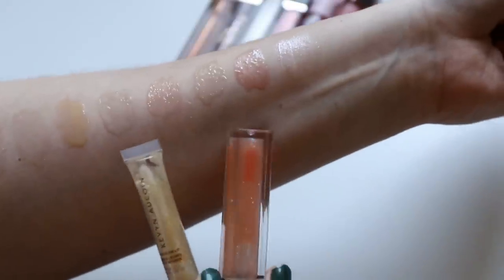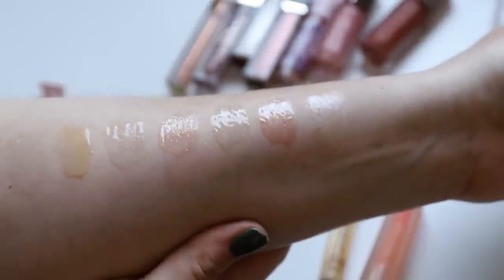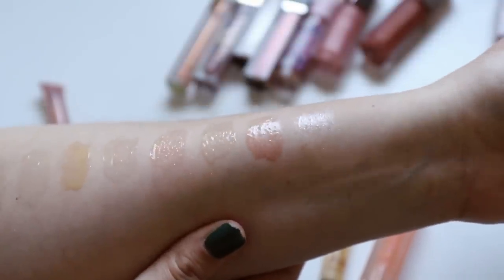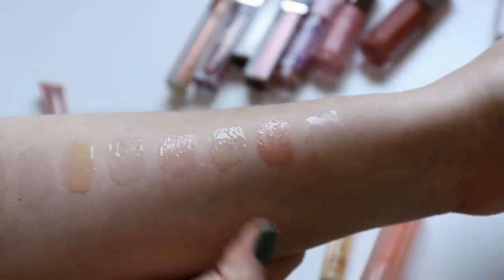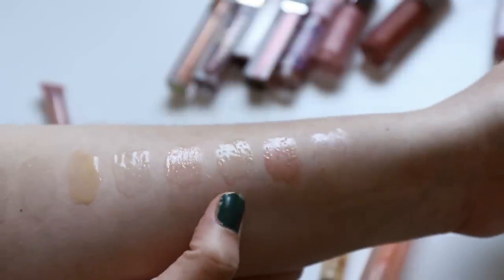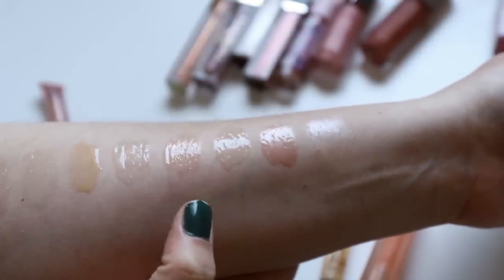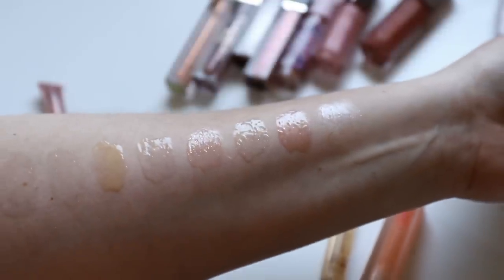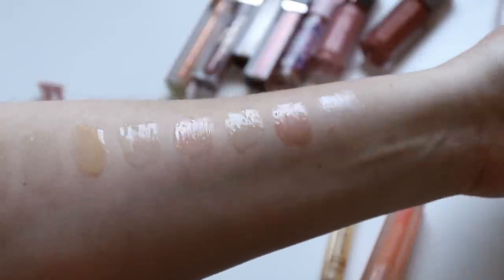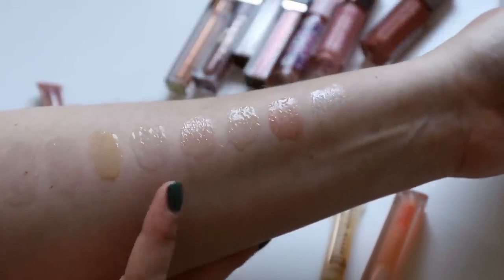I don't think I need both of these. So that one and that one, they're both sort of very sheer glosses that have a little bit of sparkle in them that just add to the shine. I'm going to say that I prefer one that doesn't look so chunky glittery on the lips. So I think I'm going to keep that one. And do I pan that one? Oh, it's so hard. I'm going to put that in the question mark panning pile because it's nice. There's nothing wrong with it. It's fairly new, but I don't really need it.